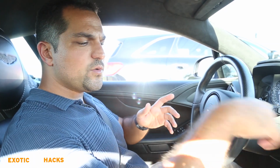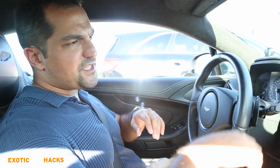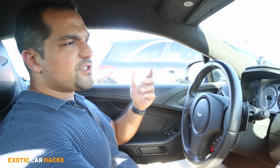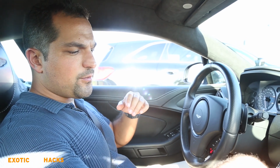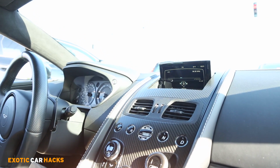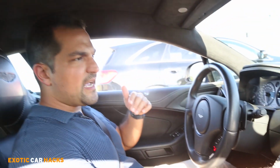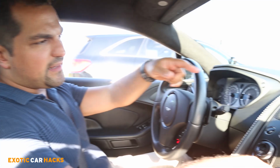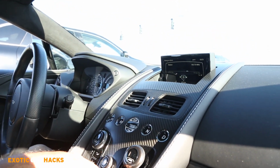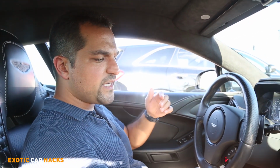You get heated and cooled seats, which is also cool, but the entire interface here is really one of the worst parts of the car. It's very hard to navigate in general. Just look at the radio. If I want to change channels, or even bring up my favorites, I've got to do that, then keep going here. It doesn't tell me what station it is or anything. It just sucks. It takes multiple menus just to switch the radio station.